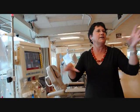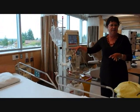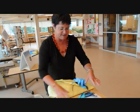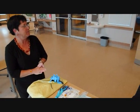So the treatment itself is usually a little bit longer than that when you think of coming in and getting settled. And there are beds, and there are also some dialysis chairs, but most of our patients here will be in the bed. And this is a sort of a typical setup that you would find for a patient. So there's their dialysis needles. We have supplies. We wear a waterproof gown, gloves, and eye protection when we do their treatment.